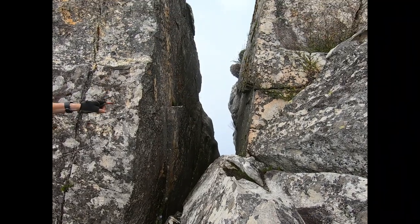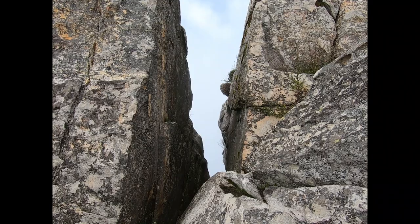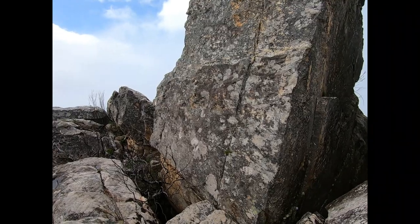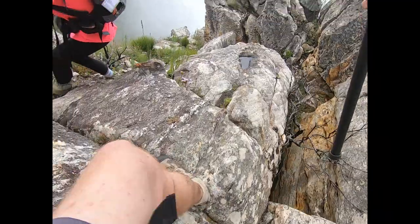Exactly. Here's the window in Window Mountain. Okay, and this was the worst of it, for me at least. And go over the top.